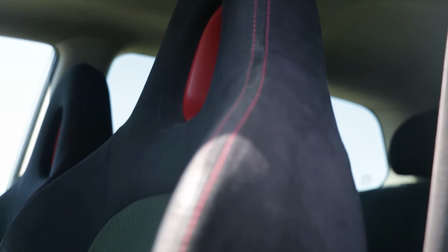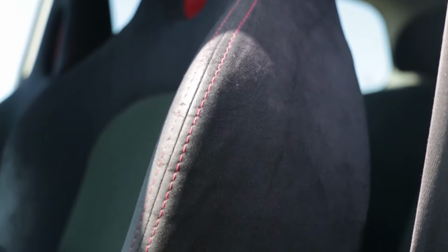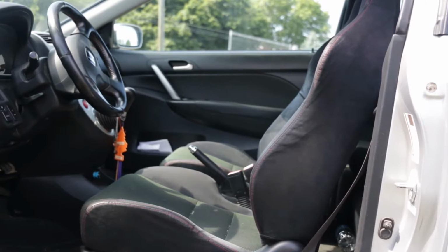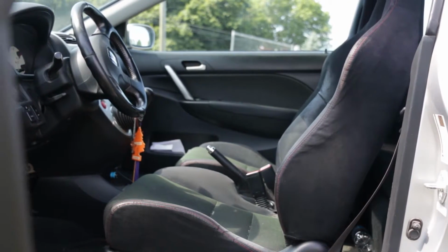The seats that come with the car stock are Recaro seats, which is amazing. I know when I went to buy my first car, I tried to look for any car that had stock racing seats. And these Recaro seats do a really nice job of holding you in.